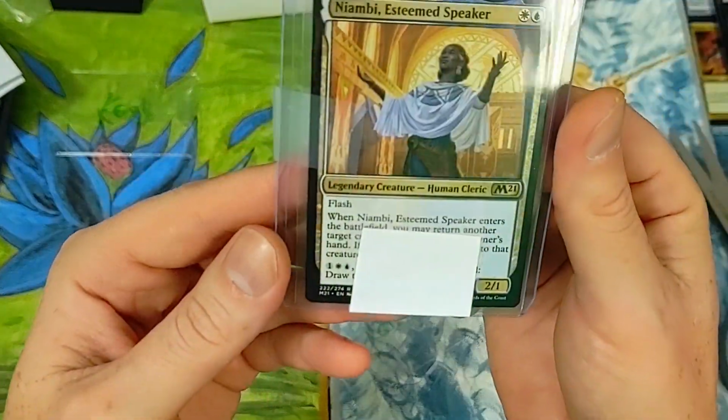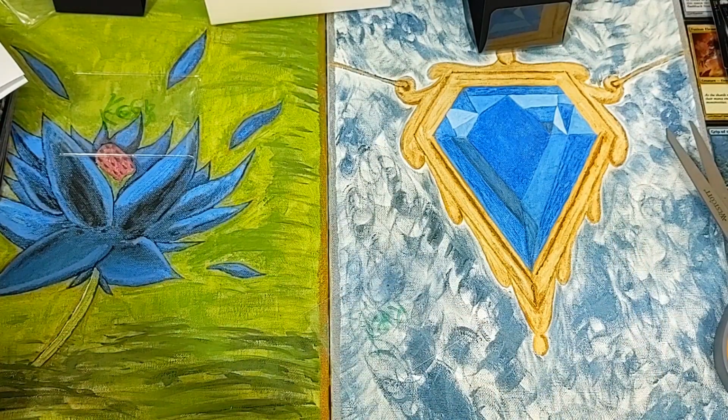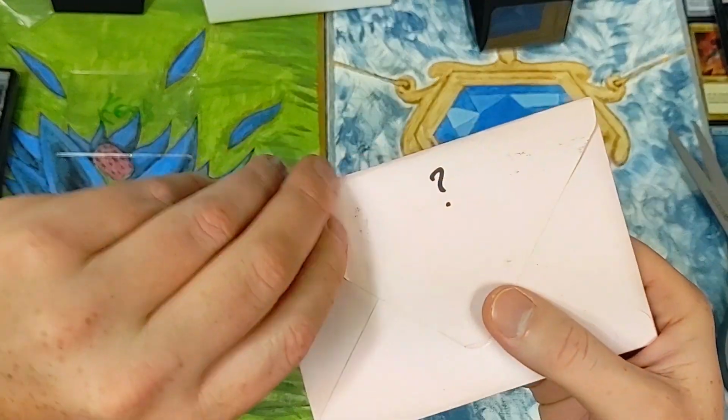So there it is. The Nyambi from M21. Not too bad. We'll get that sent back. I got to make sure I don't lose track of all the craziness going on here. We will figure this out. Okay. Really cool. That was fun. Thank you. Let's see what is in this last guy. And then we have one more drop series to go.